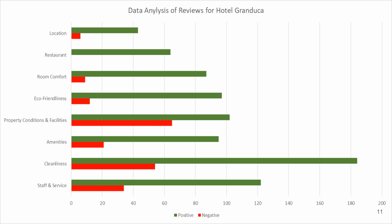However, on the other side of that, our highest negative responses were those concerning the property conditions and facilities, the cleanliness, and the staff and service of the property. The contradiction between these, being both the highest and the lowest performers in the hotel, shows us that this is something fixable. And we'll dive further into how management can work on training to turn these negatives into future potential positives for the guests.